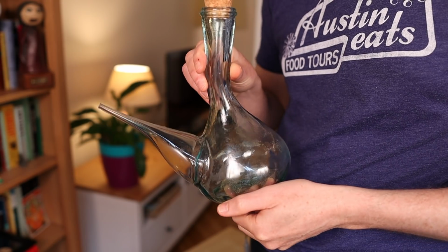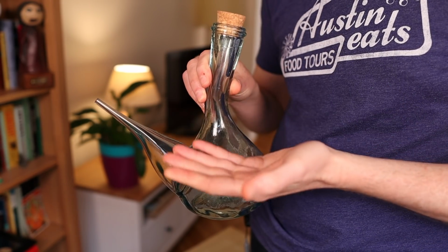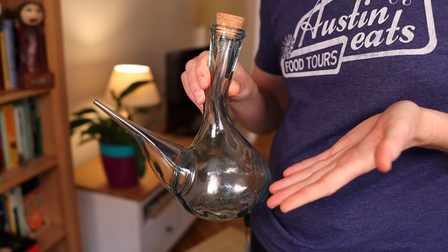Okay, the next one is a fun one, the porrón. Here's the thing with these. You will find these more likely in Aragon and Catalonia, although when I first came to Spain and stayed with Yoly's family, and their parents have a little house near Segovia, her father was drinking from one of these, and effectively it's kind of an ancient drinking vessel, probably based on the wineskin.